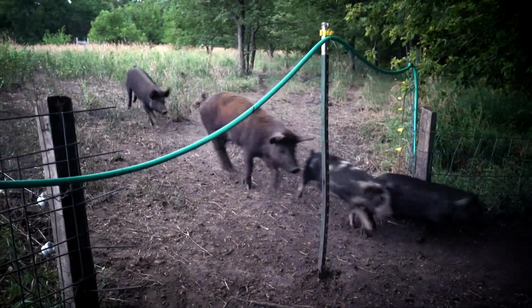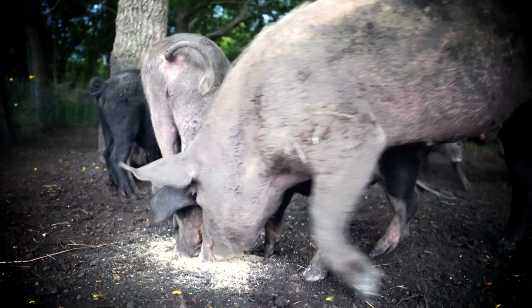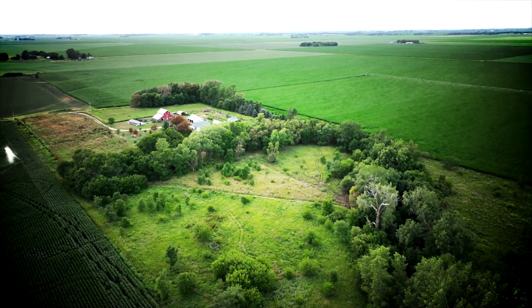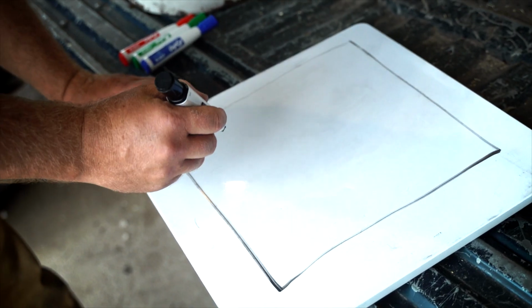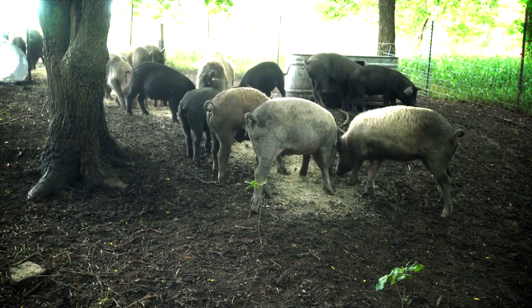So the paddock system that I've developed out there, it's not really an original idea. There's quite a few people doing stuff like this. What I have available to me is about 10 acres of brome grass and wood and a seasonally dry creek bottom. So what I've done is to create a center point.